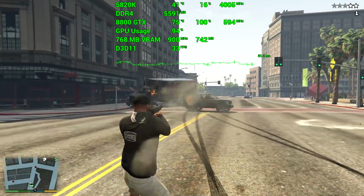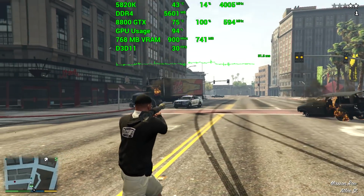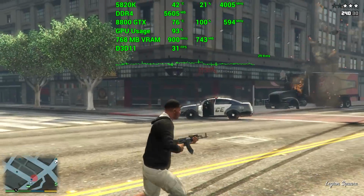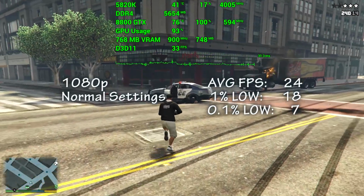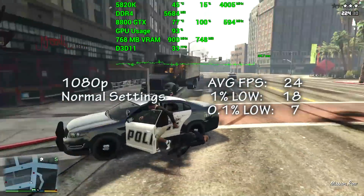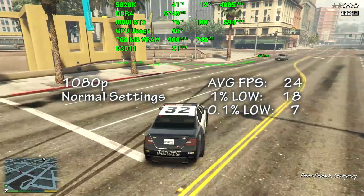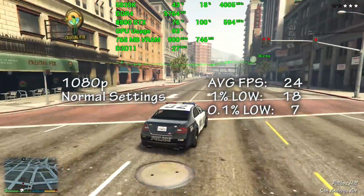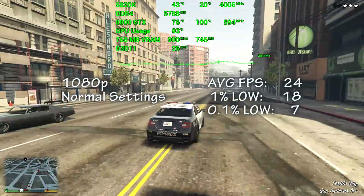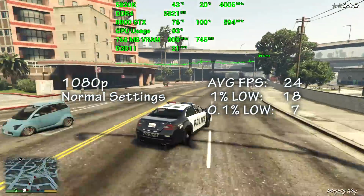GTA 5 is still a must test today, and I wasn't expecting the 8800 GTX to do well here at 1080p. With everything set to normal using DX10, the card averaged 24 frames per second. I benched the game for some time and the experience had some pretty hard drops as shown in our 0.1% lows. But through most of the gameplay, frame times were not too bad. Lowering the resolution to 720p should make for a much better experience, but still not optimal.